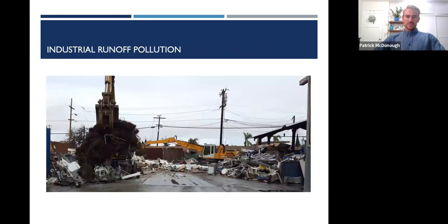Next, this is just an example of an industrial facility. As you can imagine, when rain falls on this, it will mobilize numerous pollutants, including toxic metals, which then flow downstream into our waterways.